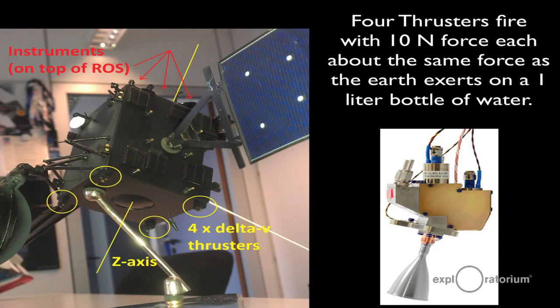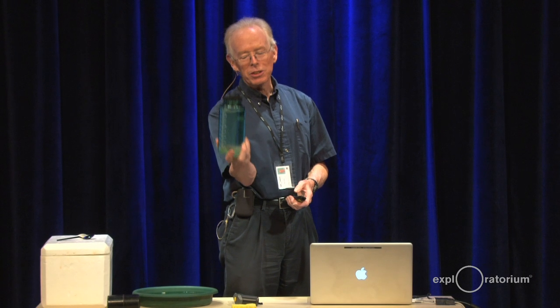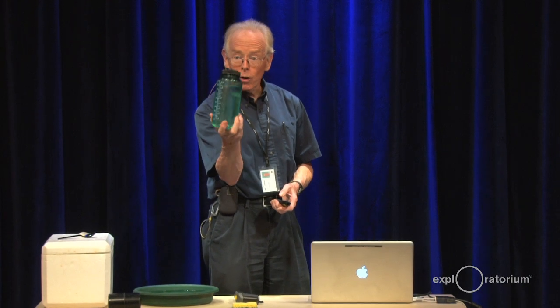So here's how it stops. It's got four rocket engines on it, and it fired those rocket engines for 8 hours. It was the longest rocket engine burn ever for the European Space Agency. Now, each of those rocket motors gives a thrust equal to the weight of this 1 liter water bottle on Earth. We call that 10 newtons in physics. That's the thrust, and they had four of those engines.